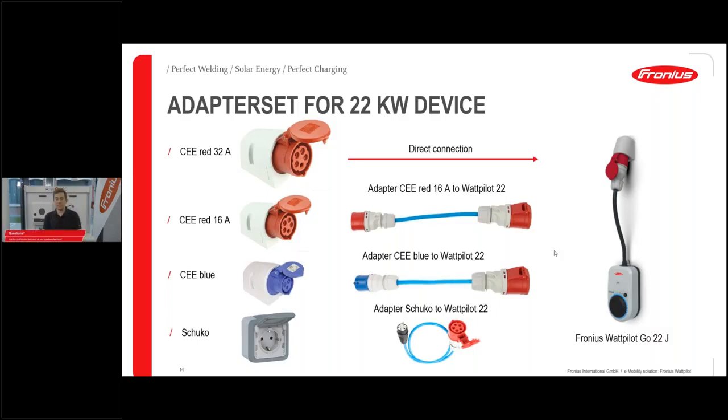We have now a very specific functionality to make sure that you don't overcharge the plugs. So therefore, we have installed in the 22 kilowatt device a reed contact. And that reed contact makes sure that whenever you plug in an adapter of the Fronius adapter set, the charging current of the wallbox is limited to 16 amps. So this should avoid overpower on these sockets, so that you can't charge with 32 amps at the 16 amp socket.